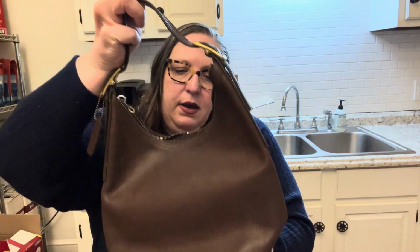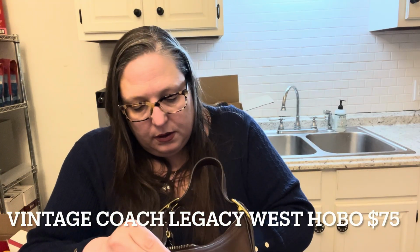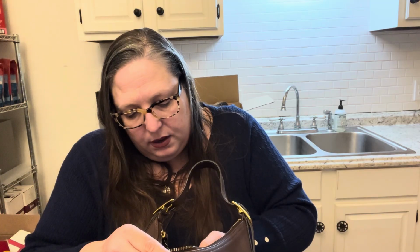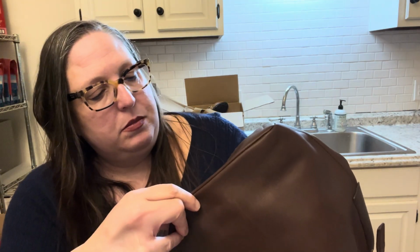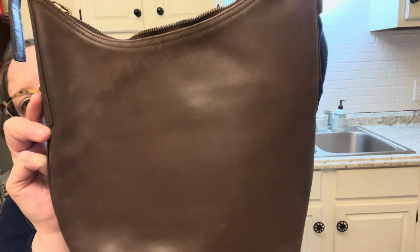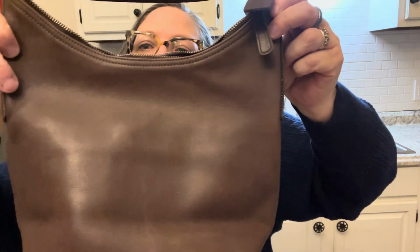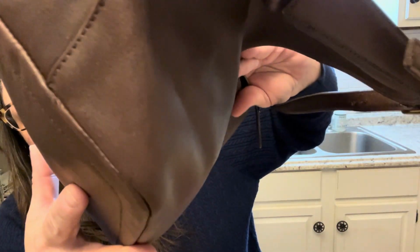Next is a vintage Coach hobo bag. Style number on this one is 9823. I'll put on the screen the name of this bag. I think that a lot of that would come out with conditioner. It does look like it's just some surface scratches, but the front of the bag, side, back of the bag, corners, again, just a little bit of overall conditioning needed. Not bad though.